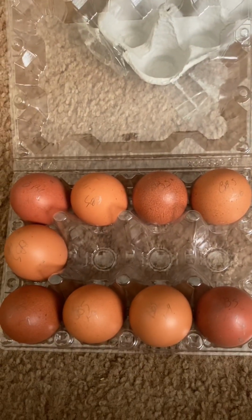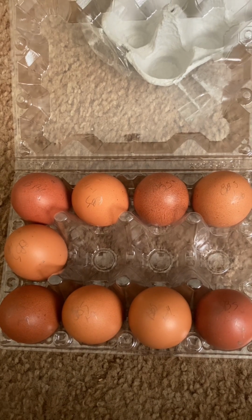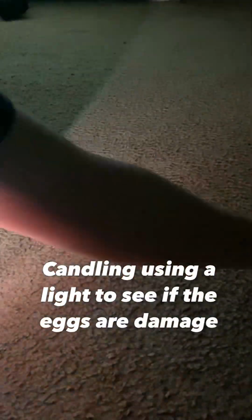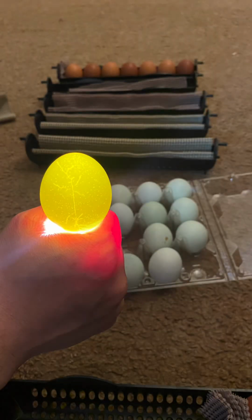As long as these eggs are fresh, they can sit for at least a week, and the longer they sit, the better, because eggs need to rest and stabilize. The air bubble needs to come back to the top. And here I'm just candling them. You do not want to incubate eggs that have been cracked like this one right here. I should throw this one away.